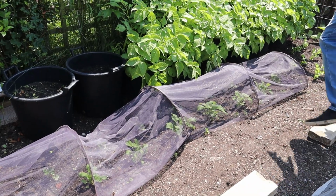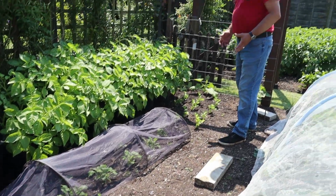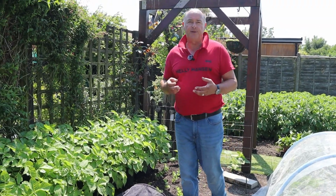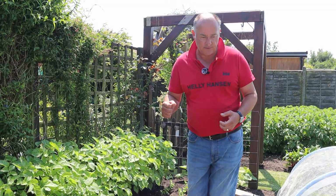June and July, if you start sowing turnip seed and then getting them out into your garden 4 weeks after they've germinated, then you'll have turnips ready for you for the autumn and early winter period. So another great thing to be sowing during the month of June.